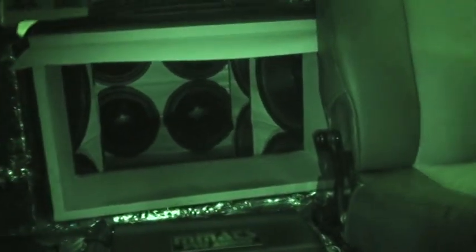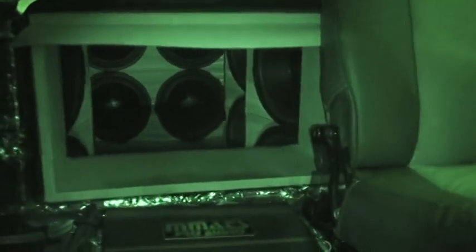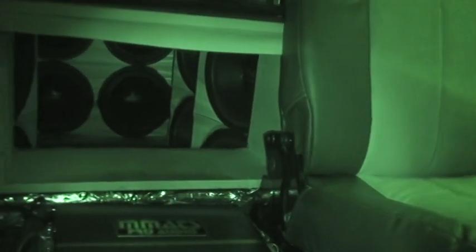Where's that flashlight at? Throw that flashlight in there, dude. Night vision. There you go.